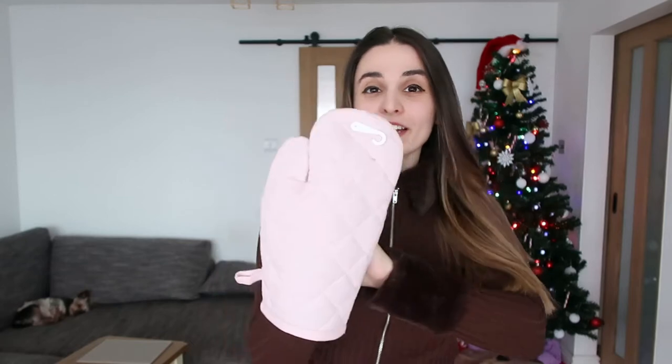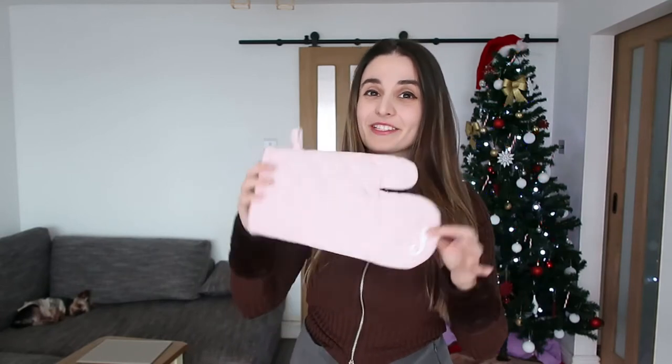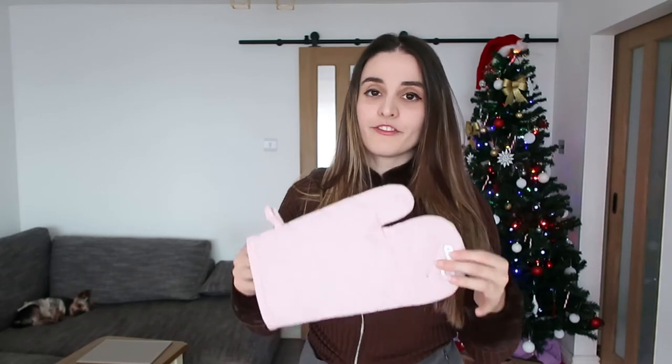And the other thing that I got for the kitchen is an oven glove, but a pink one, because you need something that makes you happy in the kitchen. Pink makes me happy, and that's why I decided to order this one. And it is actually very cute, and we don't have any at home.